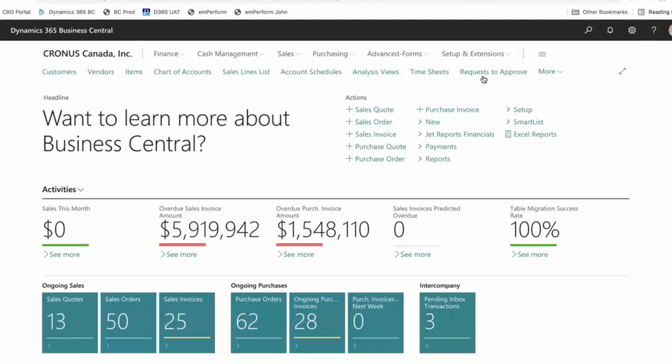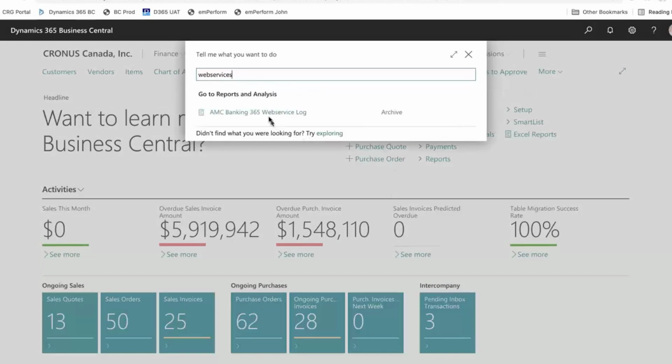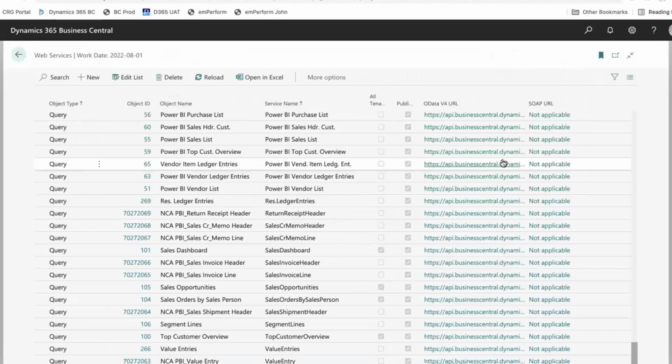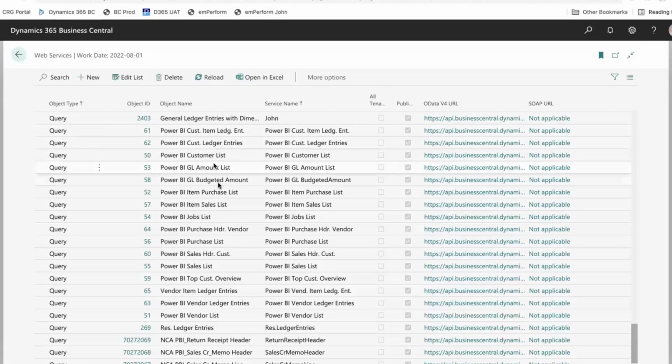Okay, one last thing is I wanted to talk just briefly about some of the great functionality in the system. There are extensive use of web services in Business Central. And I mentioned these at the beginning. The web services capability is here not only for integrating data, it's also here for exposing data. So when we look at those web services, you would see across the application all kinds of different queries that we can expose. And you see a bunch here for Power BI, right? Our customer list, our jobs list.